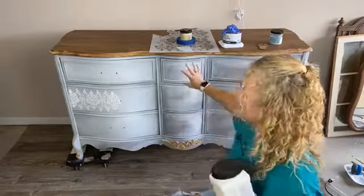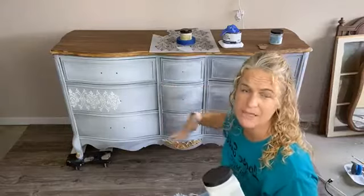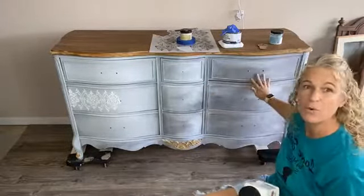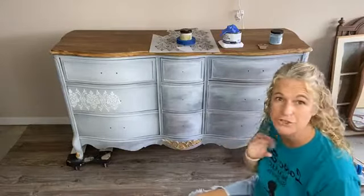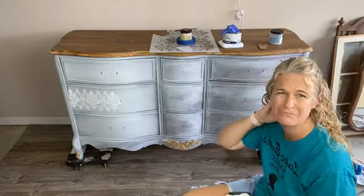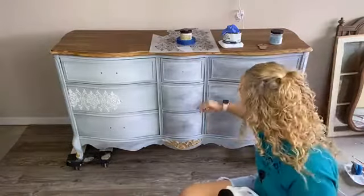So anyway, I did do 1 coat of Boss because I was a little bit worried about the bleed through, and this is my 1 coat of Boss. I'm a very thin painter, don't like brush strokes, and I want this to be a really elegant finish. I only want brush strokes if I'm meaning to.